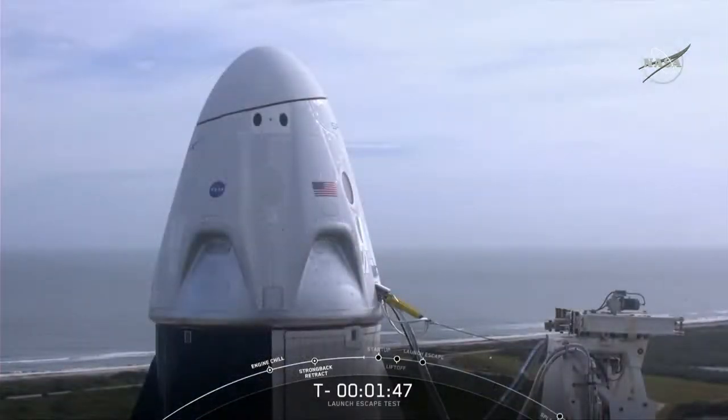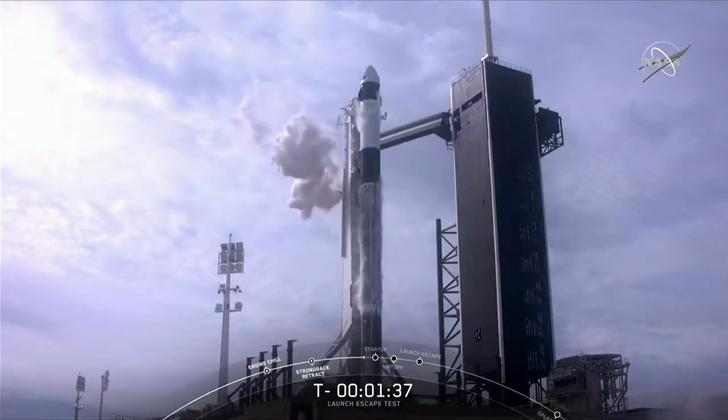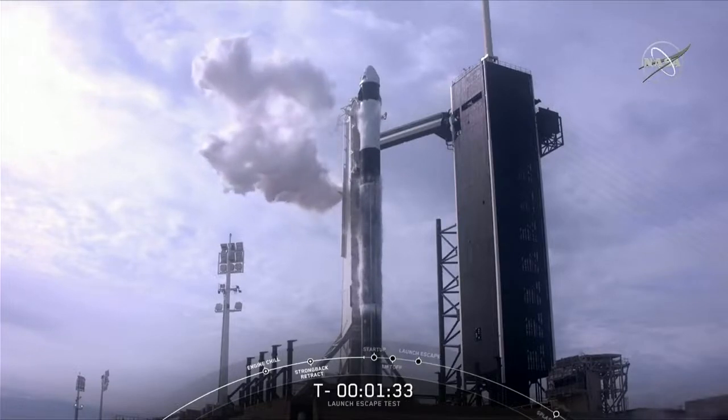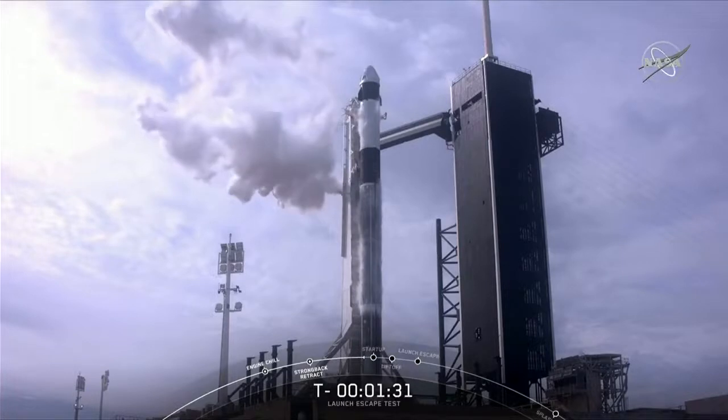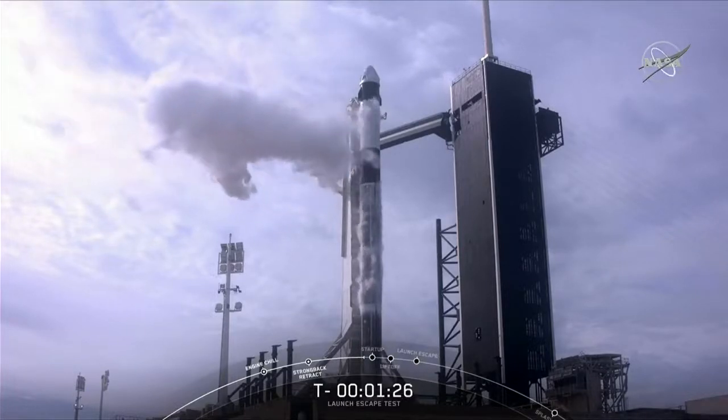We have retracted, and you can see in the video the strongback is moved away just about 2 degrees in readiness for liftoff. We have also finished loading liquid oxygen onto both the stages, so the Falcon 9 is just about ready. The large white cloud you see coming off of the side, we're venting down the pressure from the liquid oxygen supply lines in the strongback in preparation for launch.